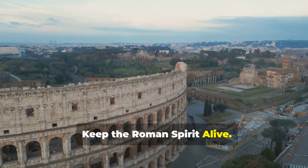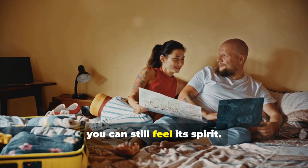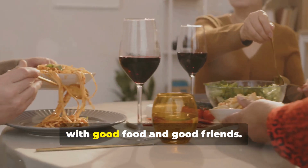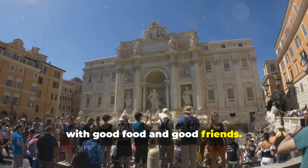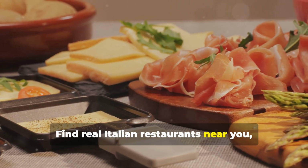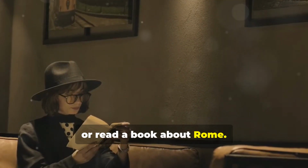Keep the Roman spirit alive. Even if you can't go to Rome now, you can still feel its spirit. Enjoy life like the Italians do, with good food and good friends. Appreciate the beauty around you. Find real Italian restaurants near you, go to an Italian festival, or read a book about Rome.